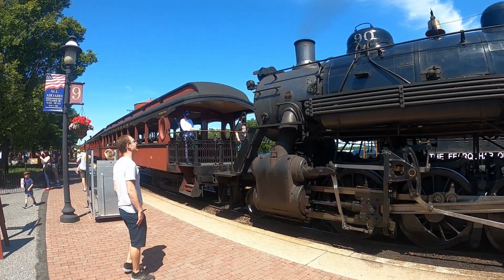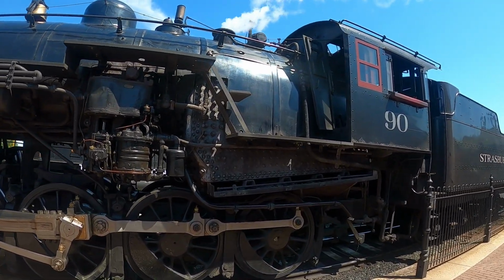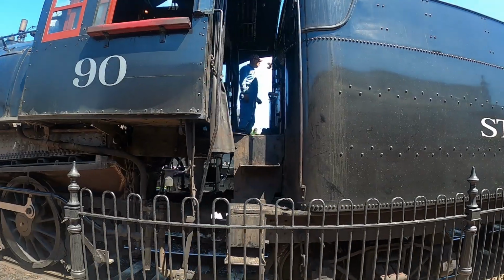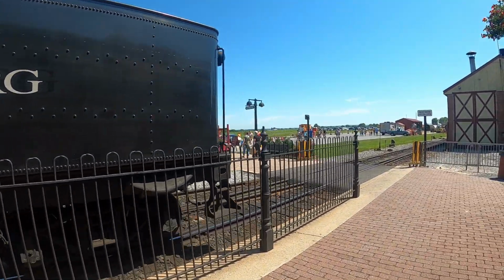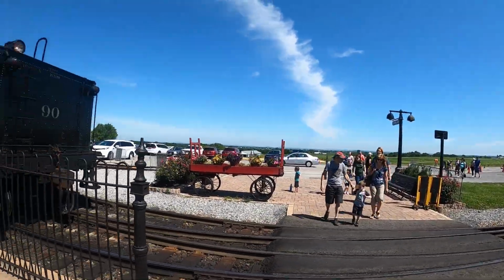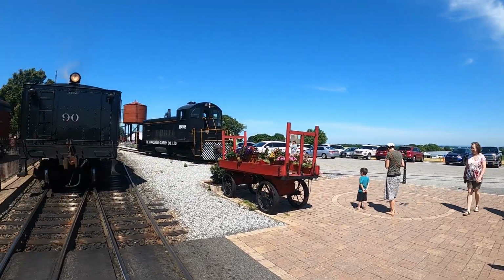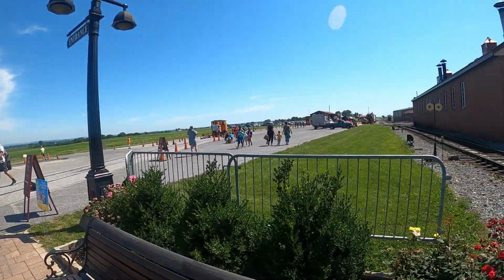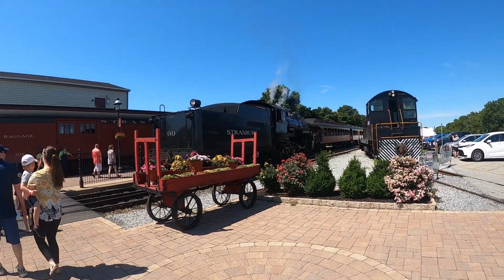I believe the train might be getting ready to take off again. I'm not sure. We're gonna cross over here and I believe it's getting ready to take off again.